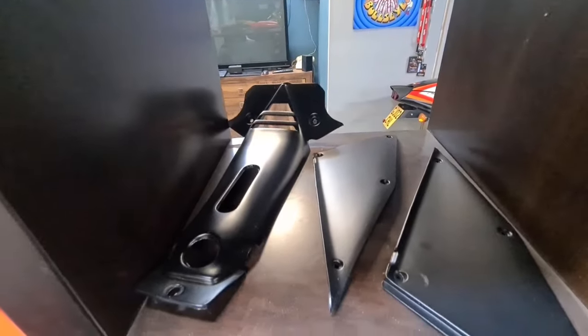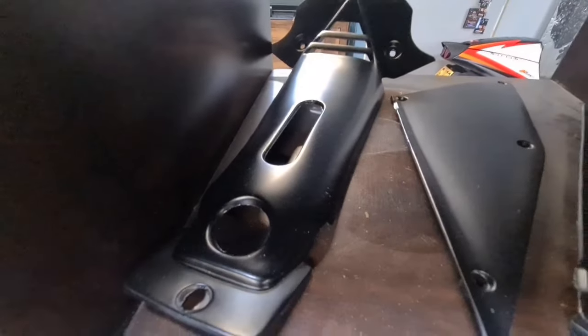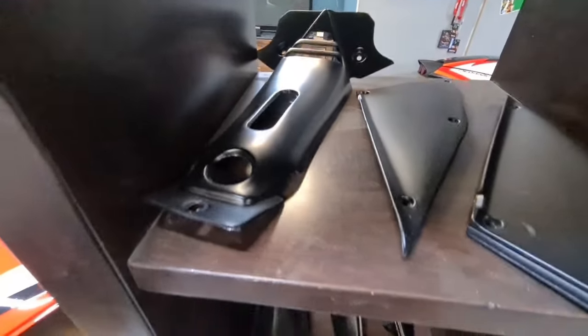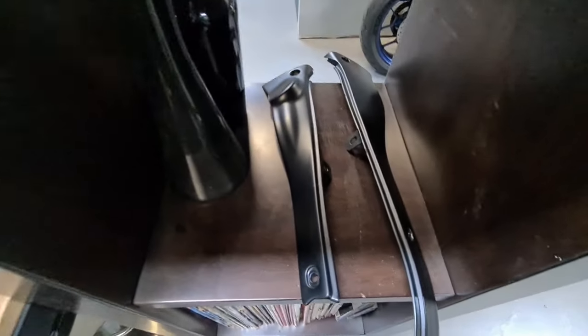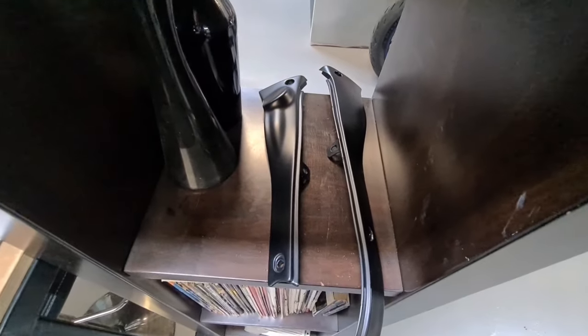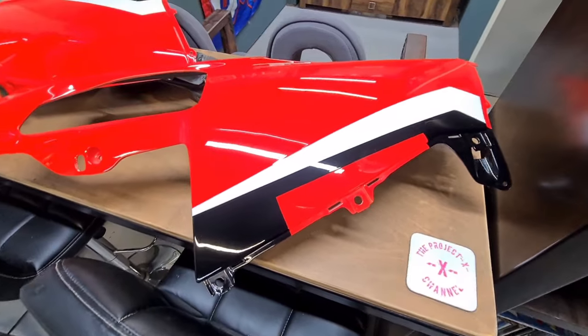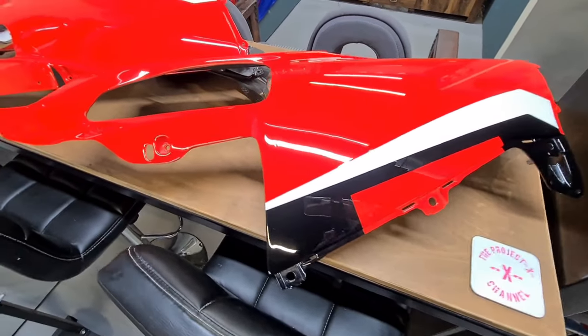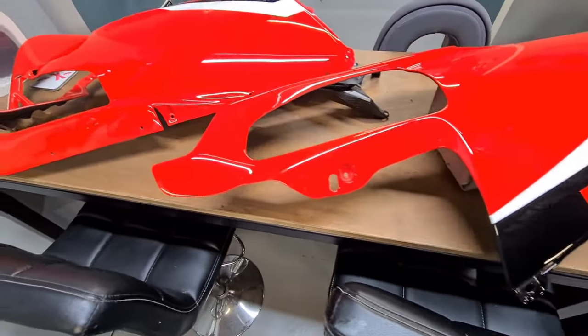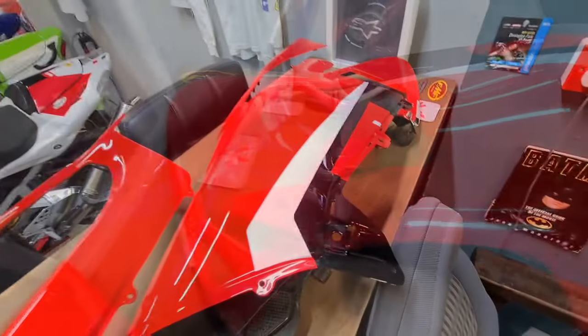So I've got here the inner fairing parts, the centerpiece, which was deformed. We fixed that. And the two little fairing panel flanger things, I don't know what they are, inspection covers maybe. Right, and the belly pan. These are lovely gloss finish. They're actually gathering dust at the moment, so I need to keep them nicely polished. The lower belly pans and the V-piece there.